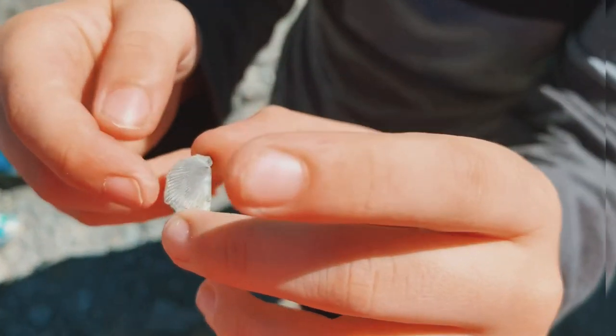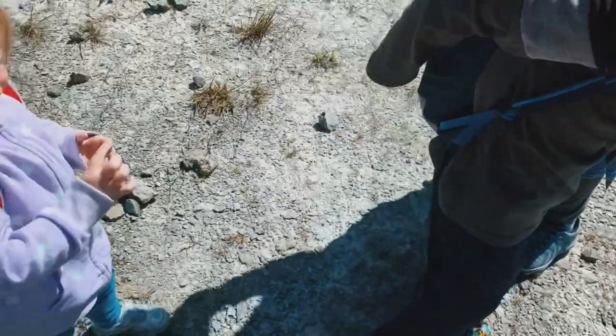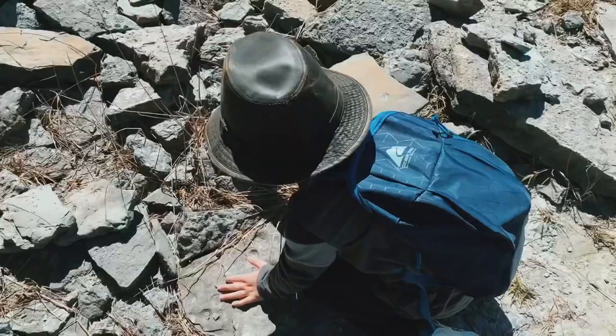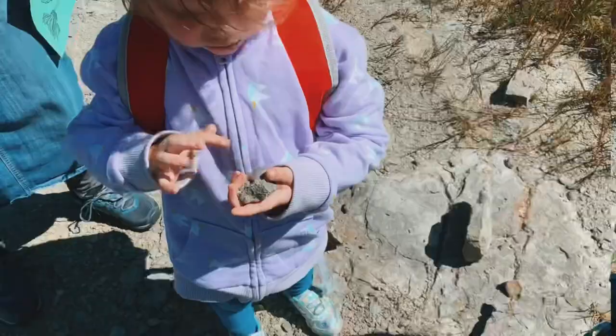That's a fossil. Good find, Ziggy. That's a perfect fossil right there, just by itself. It's not even in a rock. No, it's the breaking, Dad, fossil. I see. I think that's just shale. Fossil. You find all kinds of fossils.